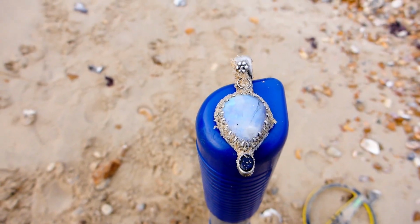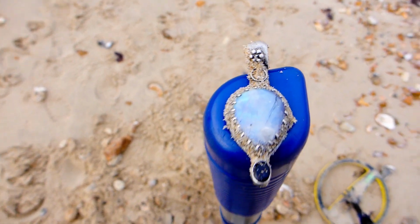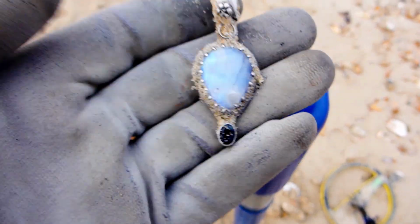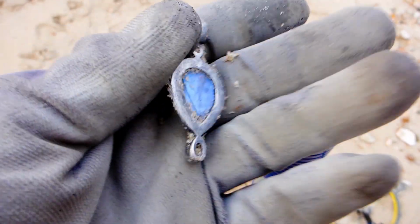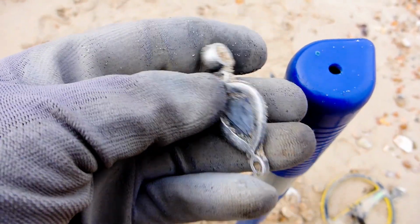Oh guys, just going along the high tide line, been following parallel with my mate Steve here. He just said that's nice. It looks like a silver pendant. Looks pretty old as well. Just been following back along the high tide line.